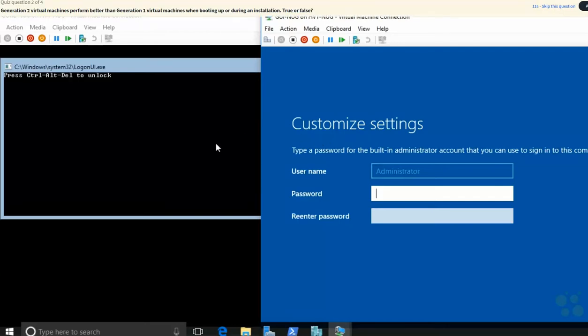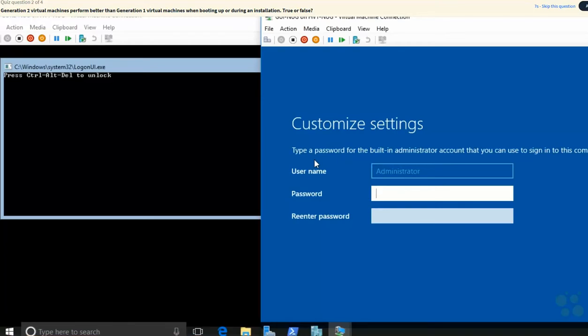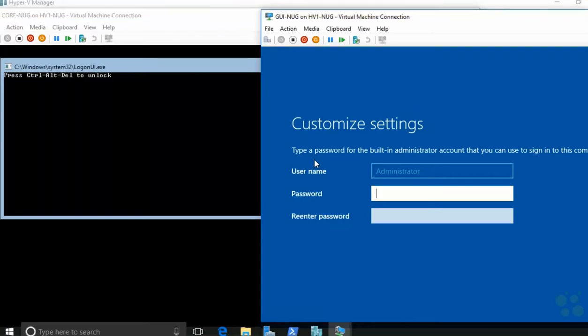Supply an administrator password, log in, change their computer names, and even perform a license conversion using DISM and an AVMA key, an automatic virtual machine activation key. I'll give you the commands for both of those. I will do all of that prior to our next nugget. So we'll have both of these machines ready to go, fully activated, named, and ready to manage.